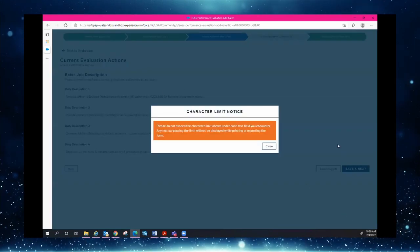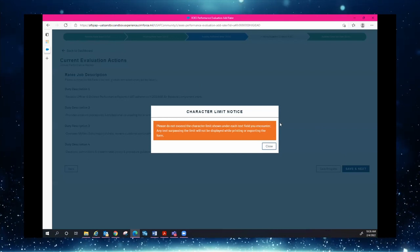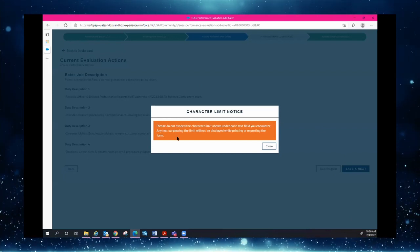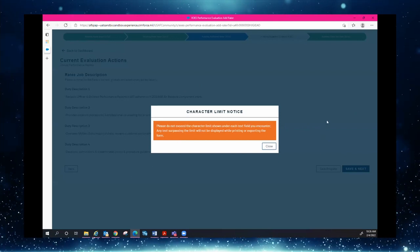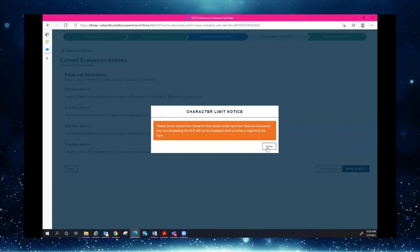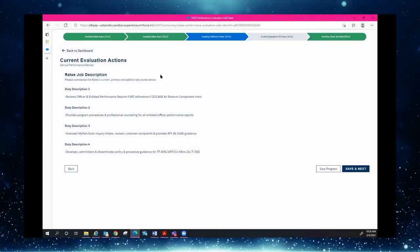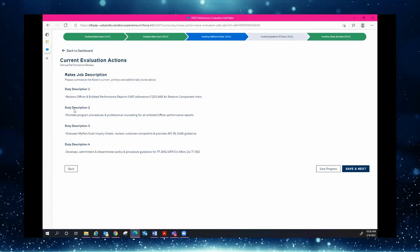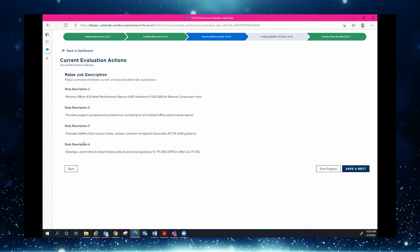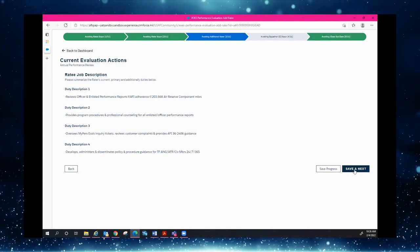Once again, you'll get a notice for your character limits. This is just a reminder so you don't forget, but the system will let you know if you go over. You'll get a nice big red box at the top. So I'm going to close that. I'm going to review the bullets for the duty description for the rater. Everything looks good there. I'm going to save and next.